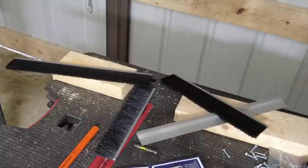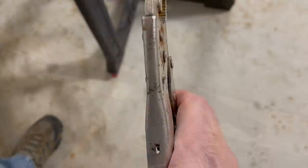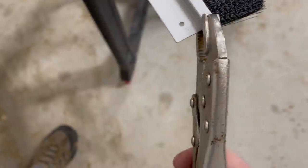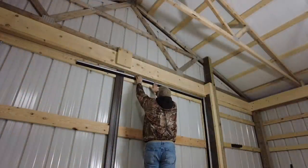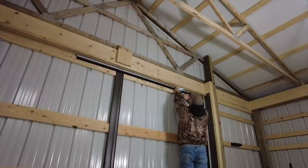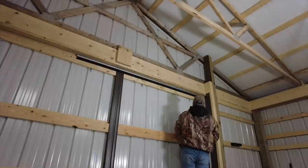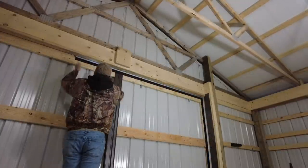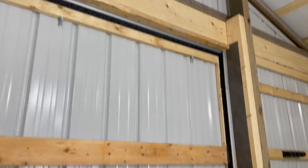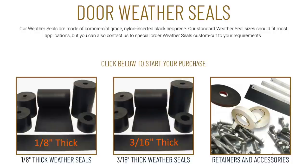Again, if you don't have bolt cutters, you can use the hacksaw to cut. And they want you to crimp those ends then, just so the brush material won't start falling out of the slot. And I also did a slight crimp on the rail. Looks like it's sealed up pretty well. Now, if you have a smooth contour and you don't have a lot of irregularities that the brushes are handy for, they also make a seal kit with just neoprene rubber.